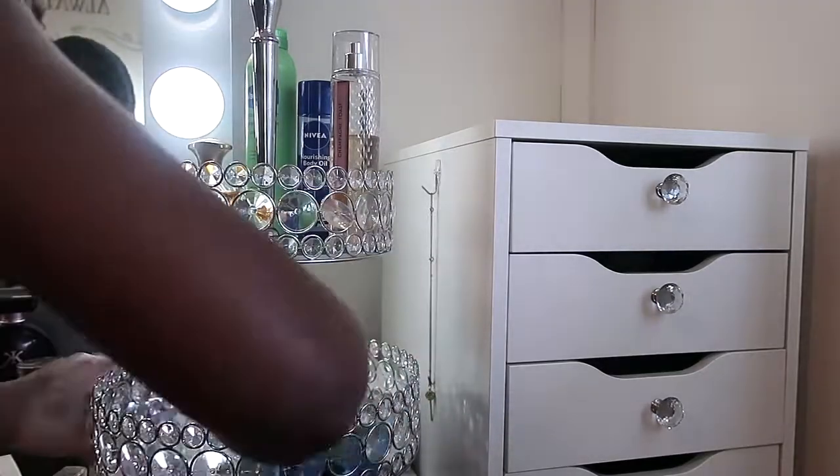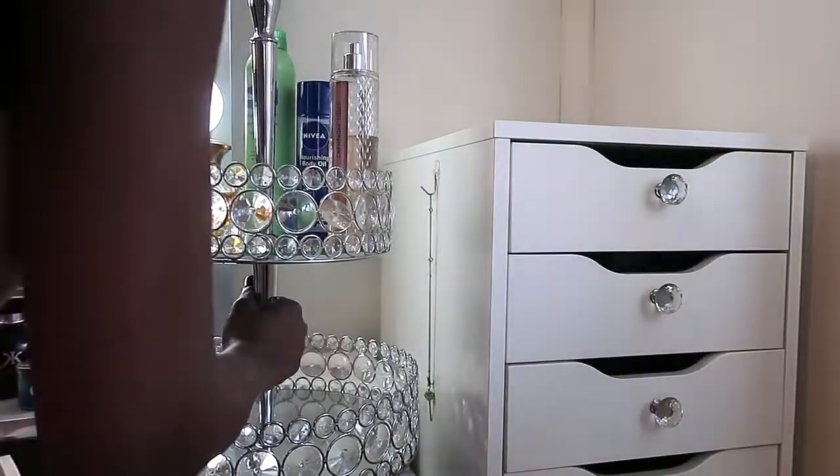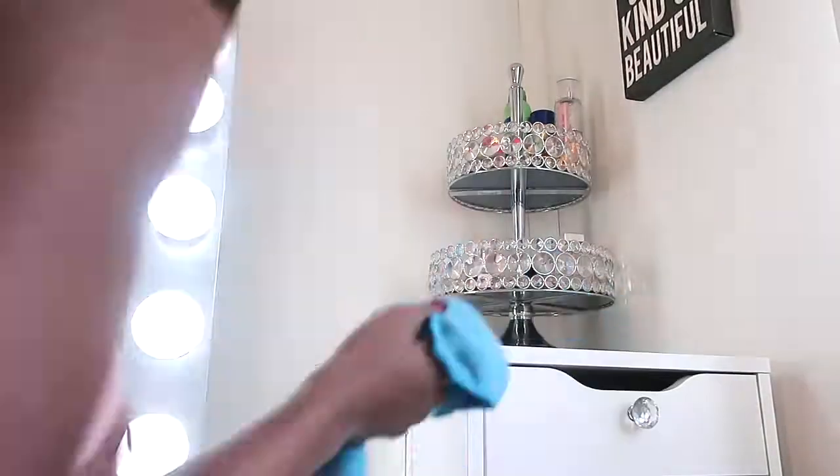This thing just gets so much dust. It is a cupcake holder. You can get it at TJ Maxx. It comes in one tier or two tier. I was repositioning because this space is about to get revamped. I do have some new pictures and some new things I want to put up there. So you guys know I use this a lot in my background, but it's getting revamped soon. So I wanted to do something a little different.